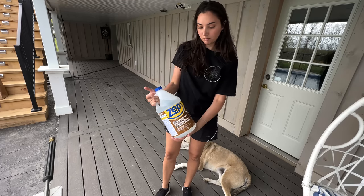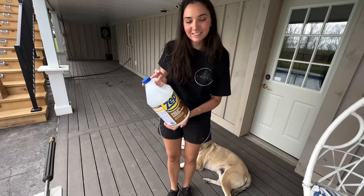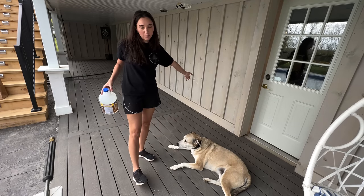Here's what we're using. Purchased at Home Depot. Wood deck and fence cleaner. Safe for use on composite.